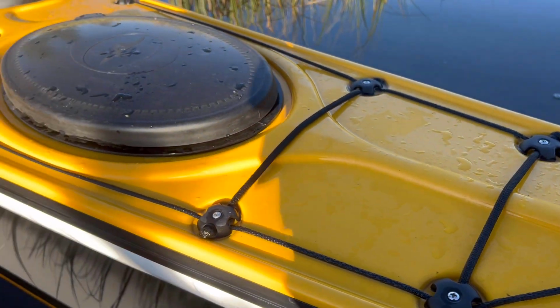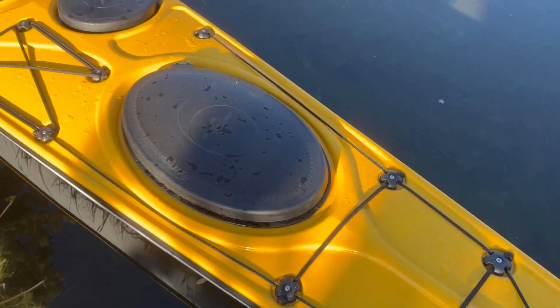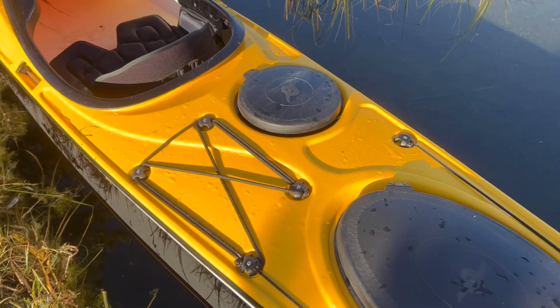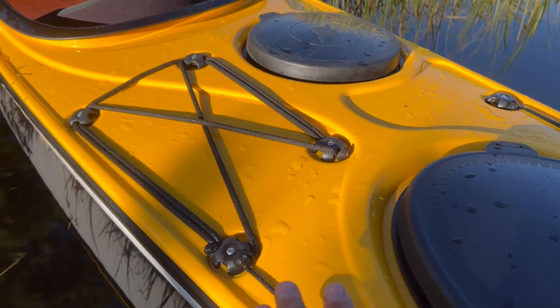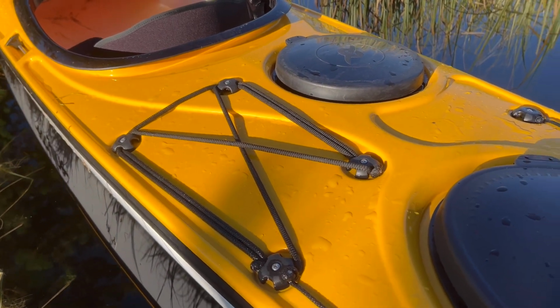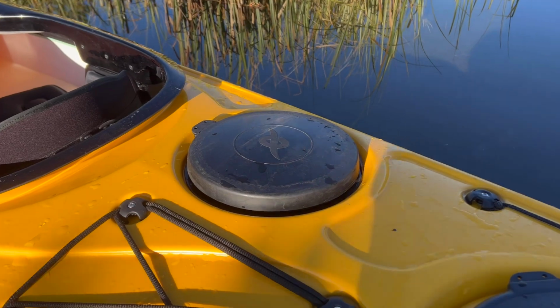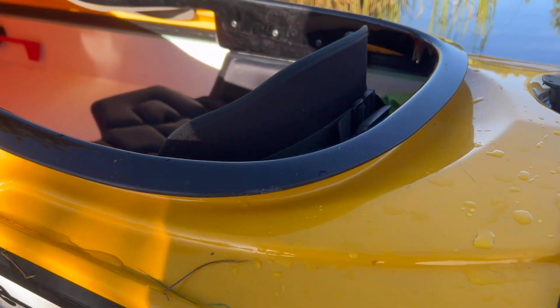Then we have full perimeter lines, bow and stern, nice oval hatch, recessed deck ties. Over here we have a little crisscross pattern for a paddle float so that you can do an assisted paddle reentry. Your paddle can go under there. It's also just a nice little spot to tuck like your bilge pump. We've got a day hatch off to the right hand side. Really nice aggressive combing bite here.